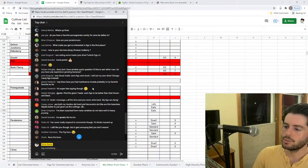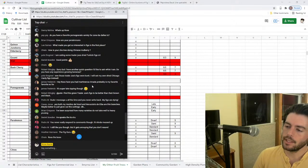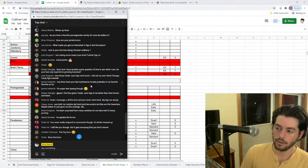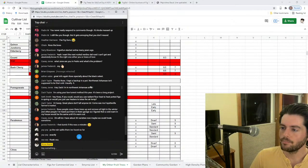All right, what's going on here? James said, "Have you tried Martinique Ramada? Probably is my favorite variety so far. Super late ripening." Yeah, it's late and it splits a lot. I did try to acquire it, but my tree ended up being mislabeled, and then I never tried to get it again because I was like, this is just stupid. It's just there because it was a Ramada, and at the time, I thought that'd be cool to have. But then I had actual thoughts that this is just a stupid idea, you know?